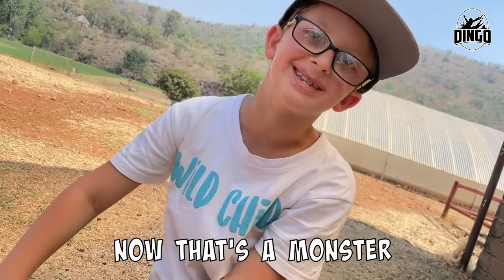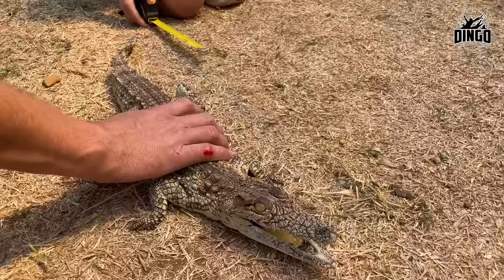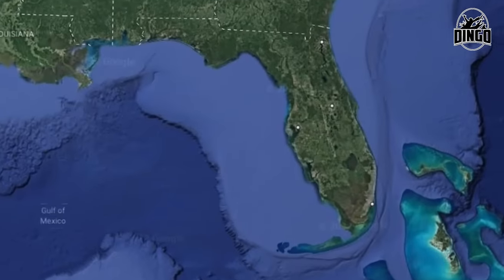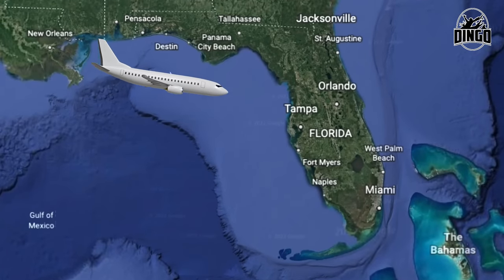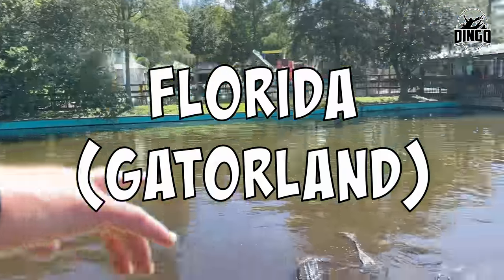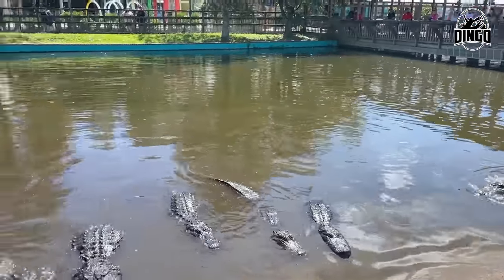77 centimeters. Now that's a monster. Desperate times call for desperate measures. It's time to fly all the way to Florida to find the biggest Nile crocodile currently living anywhere in the United States. Lyle the Nile crocodile.